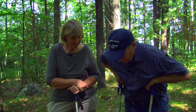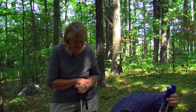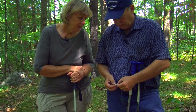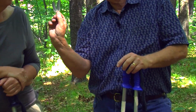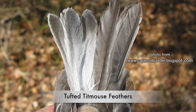Now, you have a license, so you can pick it up. You could pick it up, you just couldn't take it home. Okay, so I'm going to pick this up, and it actually looks like two feathers. What do you think it is? I'm going with tufted titmouse, which would be the egg that we found in the box in our first segment today. They're in perfect condition, and there's no reason to do anything but leave them on the forest floor.